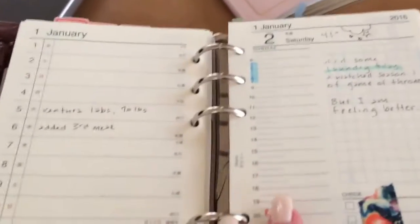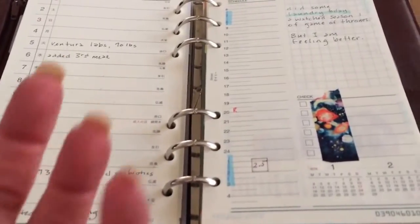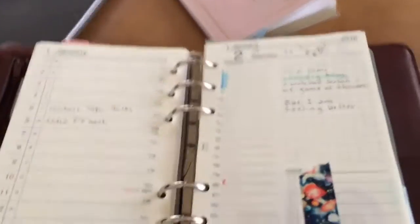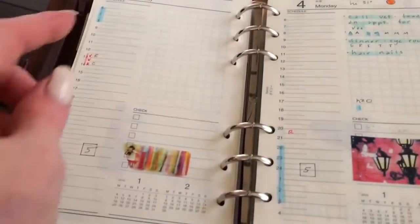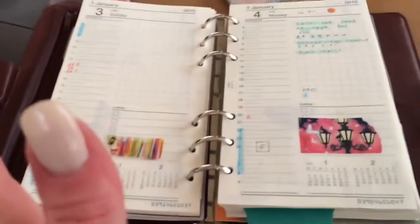But I was really looking for a dated planner with a 24-hour clock, and I did talk about that in my last video, and I will link that for you. How is this working? Well, it's doing exactly what I need it to do, since I do need the 24-hour clock. I find that I am a little bored.